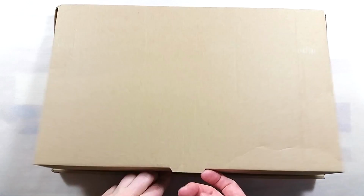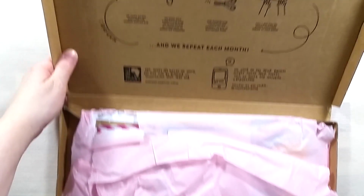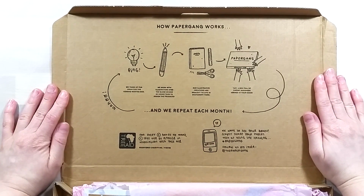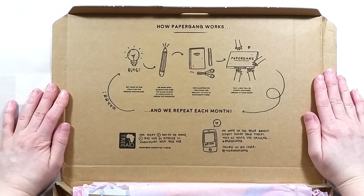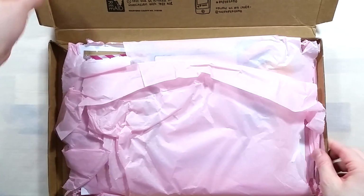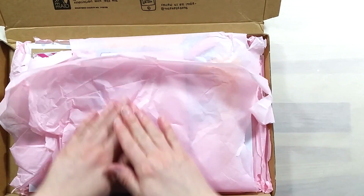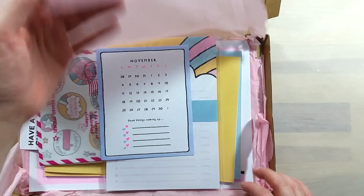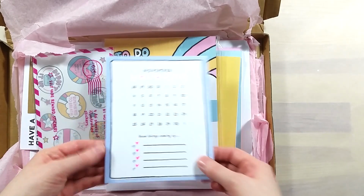Inside the cover of the box, we find information about the box. This part is the same every month. The items are also presented the same way every month. They are wrapped in tissue paper. As these have had to travel quite a bit to get here, the paper is a bit worn out, but that's its purpose after all.